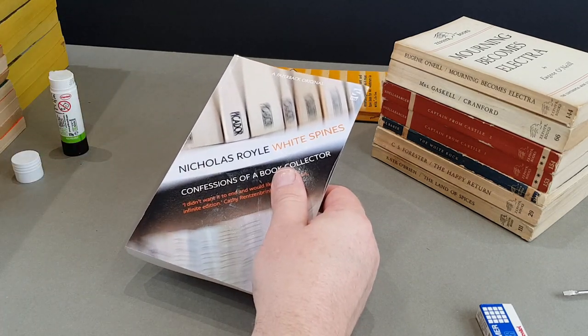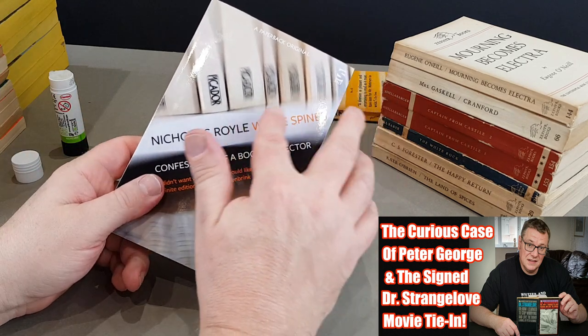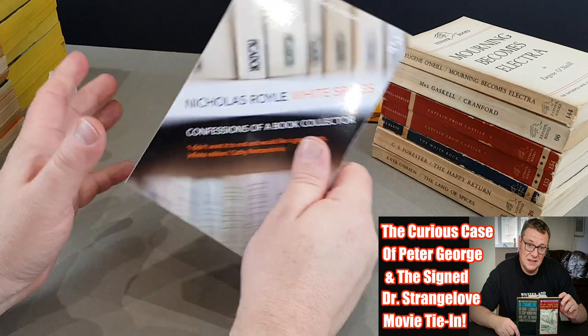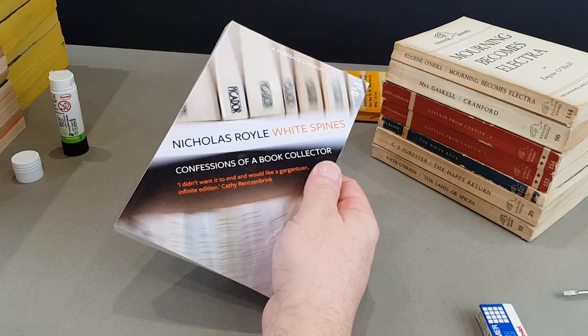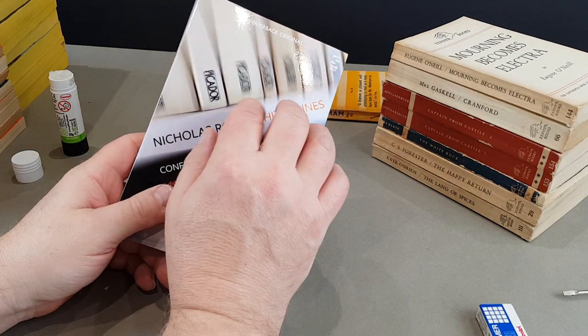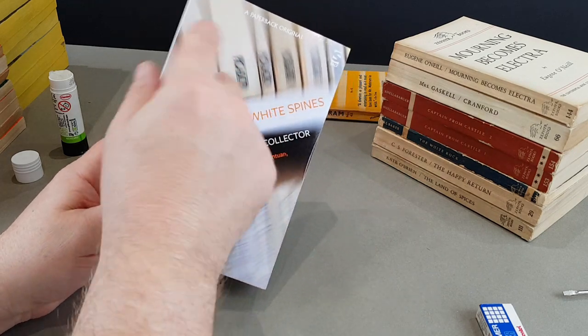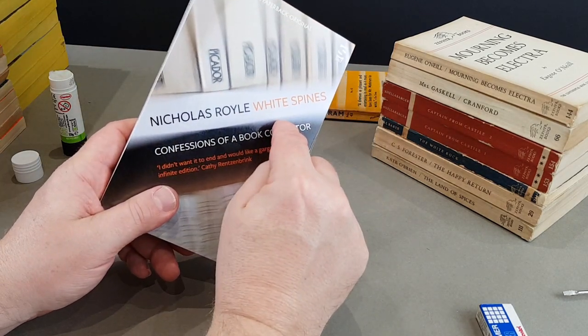So I picked up a copy of Peter George's Doctor Strangelove at a boot sale, jumble sale, and it was the second movie tie-in edition. And I have shown this on the channel, so I'll try and remember to put a link to it down below when I edit this. And it was to Taff with best wishes from the author, Peter George, and it was just on the inside front cover. And it was dated like July 1966.